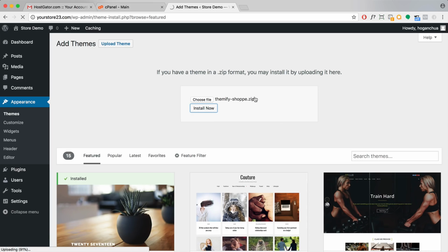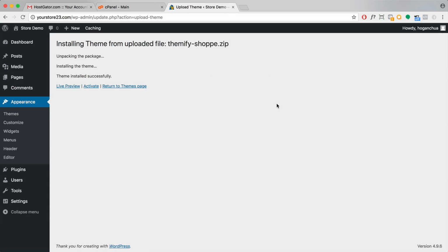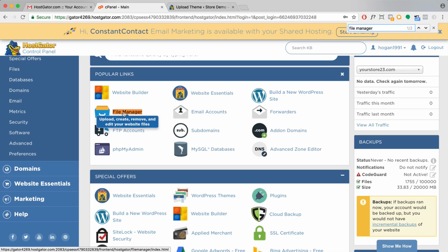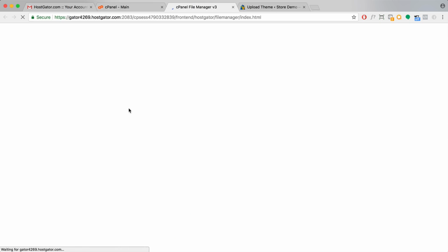install now. Okay, so sometimes you might get an error message, for example, it exceeded the file size limit for your uploads. That has to do with your host limiting how much MB you can actually upload onto your WordPress server. So in most cases you'll need to go to your hosting cPanel, and then do a Command F or Control Find, and type in File Manager, and it will find the file manager for you, and then you need to click into that.